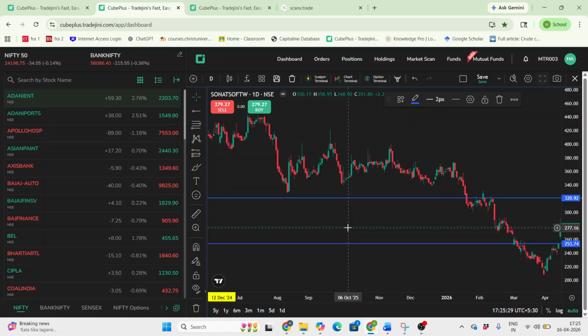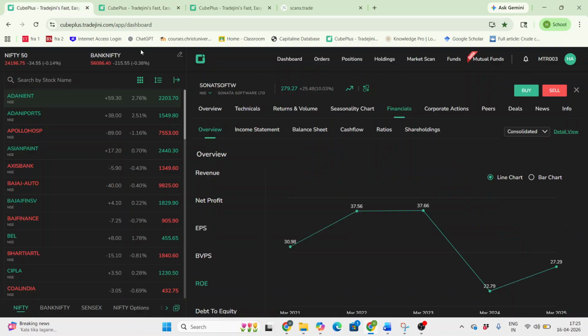Imagine a stock jumping more than 10% in a single day. Is this a real swing trade opportunity or just noise? Sonata Software, a mid-cap IT stock on NSE, just did this. So, I'll be discussing the fundamental and technical analysis about the company.